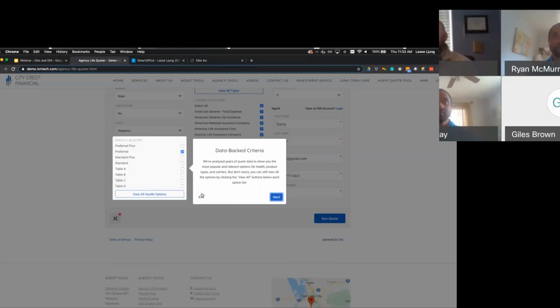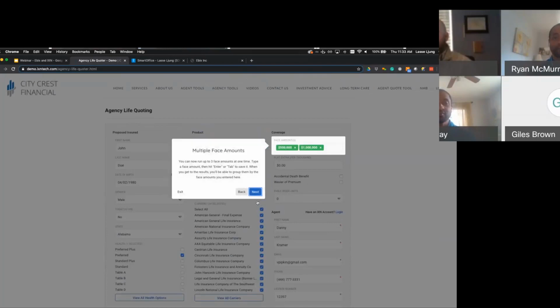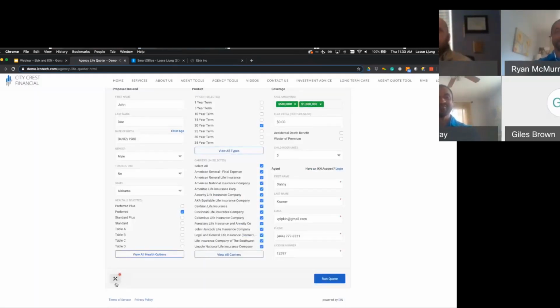You can access underwriting guides right here. And there's more calculators coming here as well, like a needs analysis calculator. But if I want to access the actual carrier underwriting guides, I can do that right here in the quoting process. So, hey, I want to see the American General build charts here and bring those up. So I can do that right here from the engine as well.